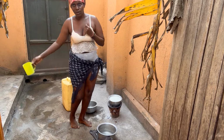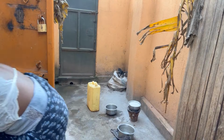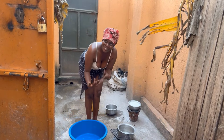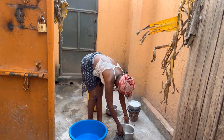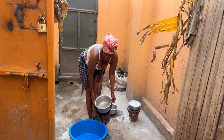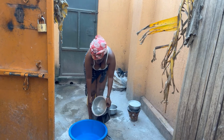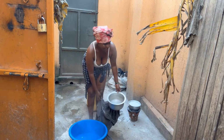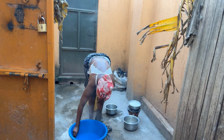So guys, let's go and start taking a bath immediately from here. I'm going to leave the milk boiling, and then I go to our African village bathroom and take a bath. So this is the water that I'm going to be bathing with. You see, guys, it's hot. Yeah, it's hot, but I'm going to pour it on, and then I'll mix in cold water.